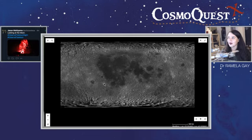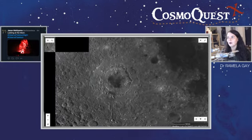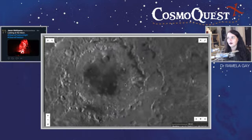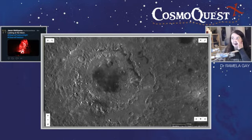So with Moontrek, it totally uses gestures. So I'm zooming in just using my Apple Magic trackpad because I'm an Apple kind of a girl, don't at me. And here we have Copernicus crater. This is one of the amazing double-ringed basins on the moon. If you look at it, to me, it's an angry Muppet.